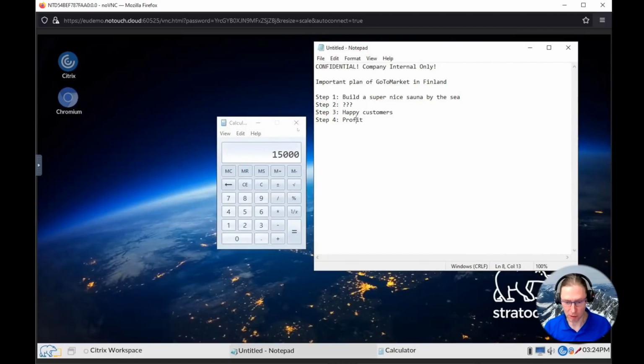And then he has to join a Zoom call, and Zoom is not installed on his device, and it's not available in the Citrix environment. So okay, panic! I need to get on this Zoom call. It's very important for this customer.